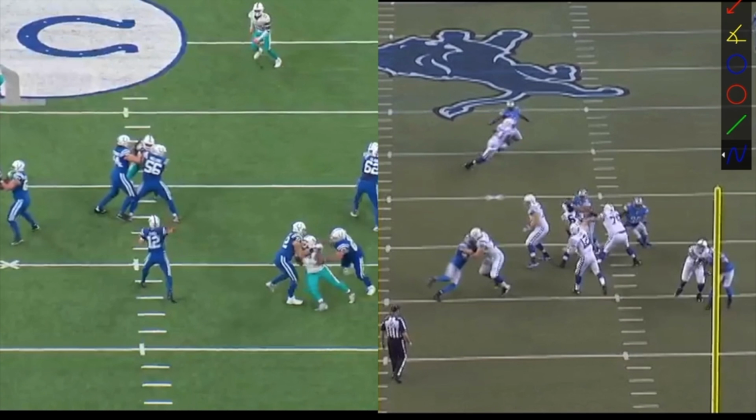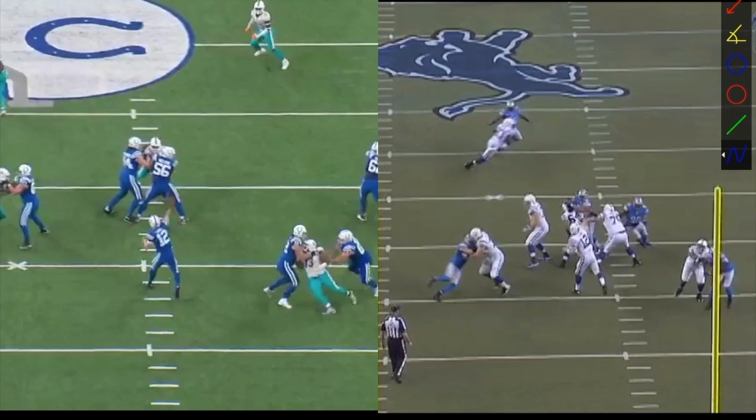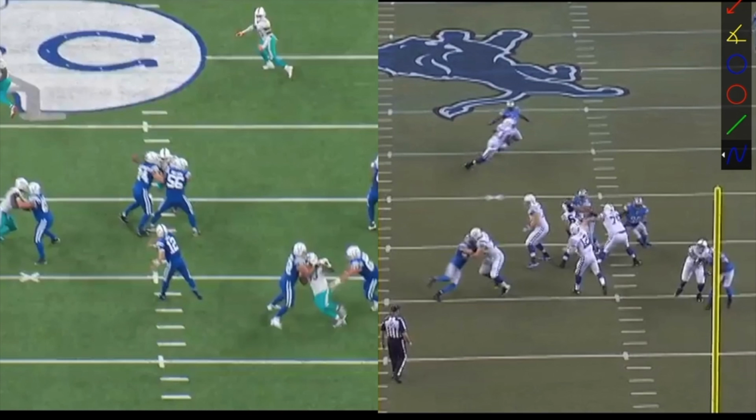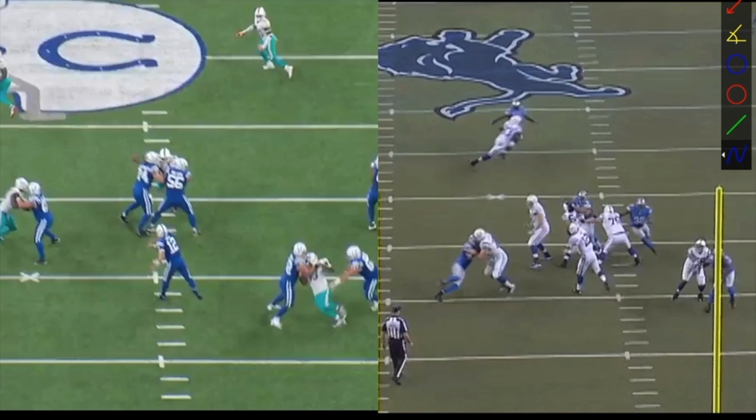Then we compare that to now, where as he's transferring his weight forward, he gets a little bit of rotation, but really stops that rotation. He doesn't get as much consistent turn. Stops about there, and as he's coming through, he's really not turning as much in the actual throw, but his finish ends up being pretty similar.